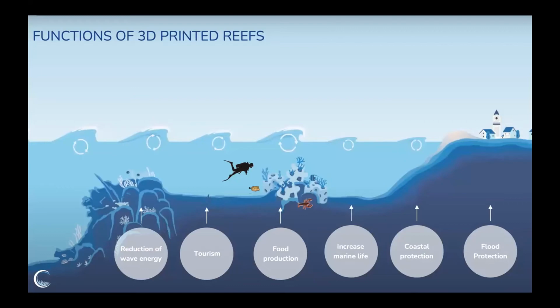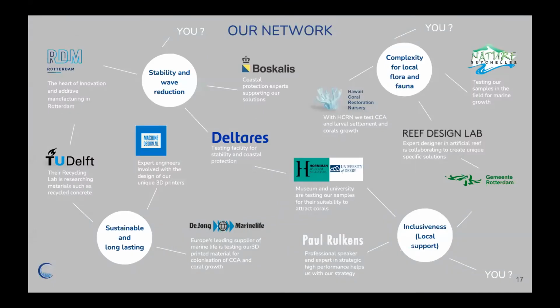This one I'm just gonna skip for now because I'd love to get some interaction at the end of the presentation. We're constantly looking for parties to collaborate with. We have a collaboration with the Hawaii Coral Restoration Nursery. They're testing some of our materials for larvae settlement and coral growth. We have some samples in the water in the Seychelles.